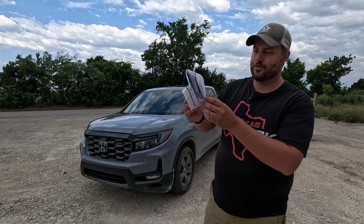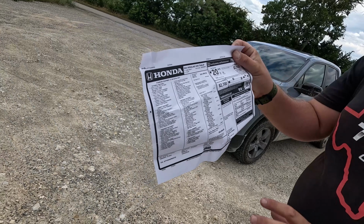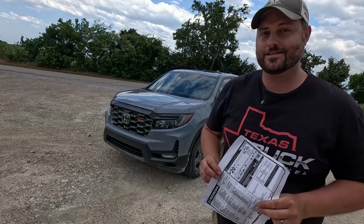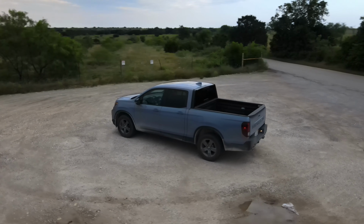Let's start out with the Monroney: 2024 Ridgeline all-wheel drive Trailsport. I've been excited about this. We had the Trailsport Pilot last year and actually liked it a lot, and it was shockingly capable off-road. Stay tuned for our hill test. We're gonna do the same thing with this. There's a few things you get with this.